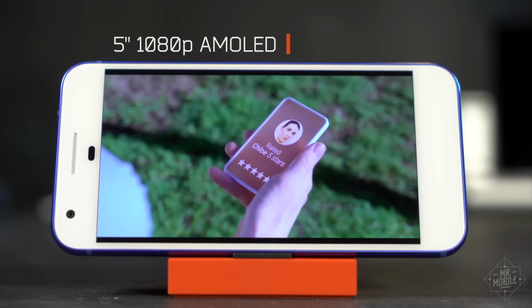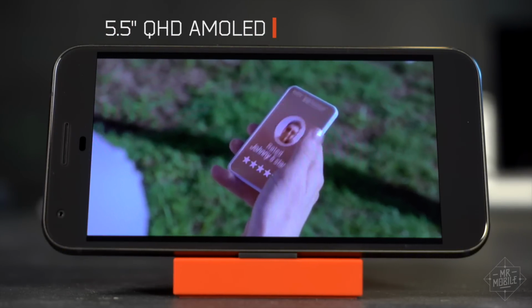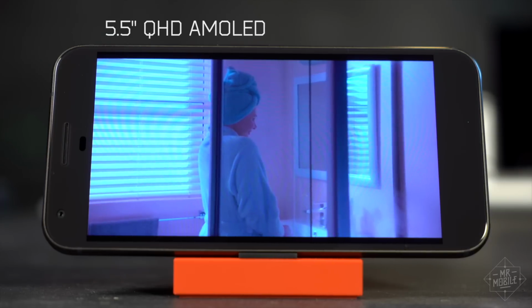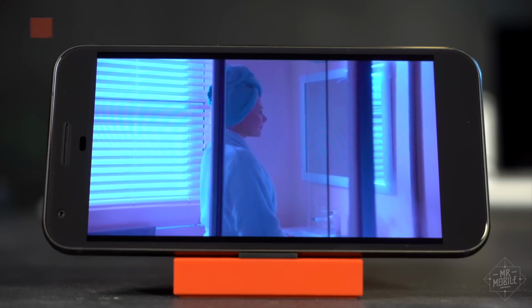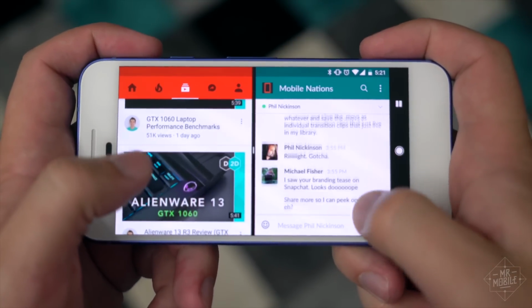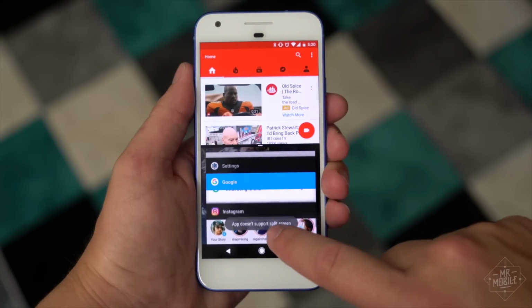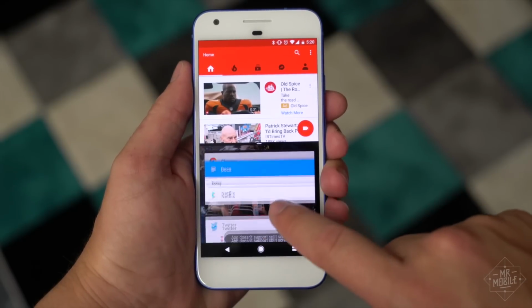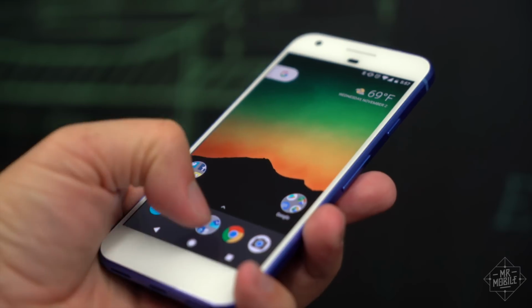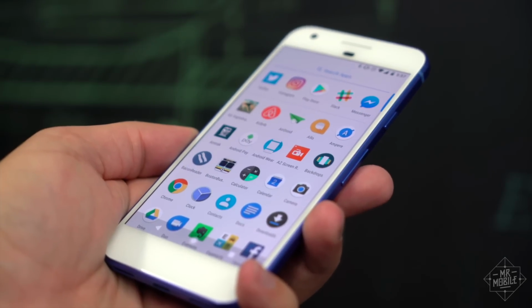If you decide to shell out for the larger Pixel XL, you get a 5.5-inch Quad HD screen. I never found myself wanting the added acreage, though. There's plenty of room here to work, and it only gets cramped when you're running two apps side by side. That's a new feature for phones running Android 7, and the Pixel also packs a few more tweaks into its custom software. The app drawer is now hidden behind a swipe gesture, freeing up extra space in the dock.